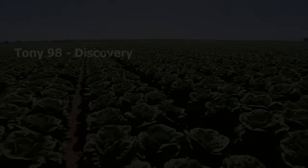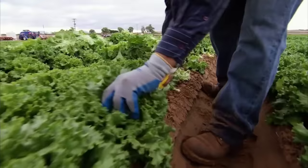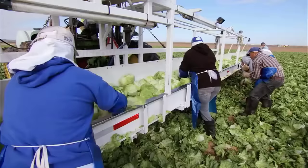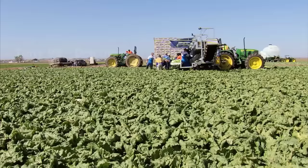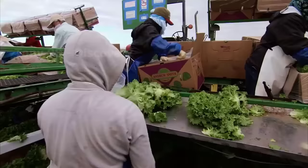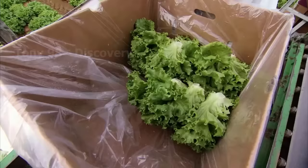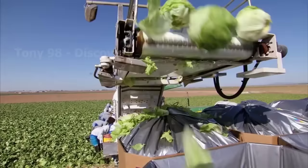We are currently on a lettuce farm in Arizona. Each year, more than 5,000 workers flock to the lettuce farms in Arizona to harvest. Currently, Arizona has about 54,000 acres of land used to grow lettuce, and the value that this vegetable brings each year is about $310 million.